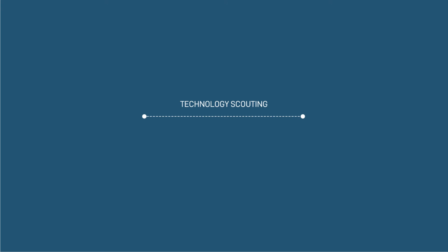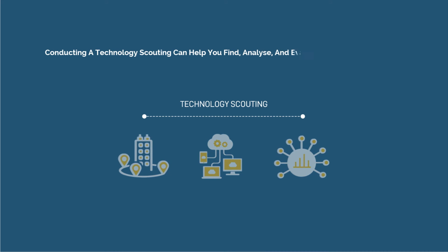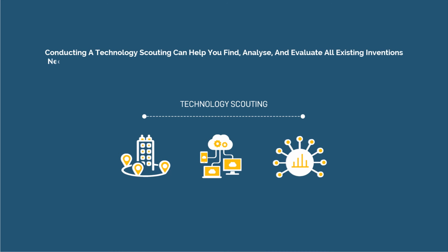The solution, in this case, is getting technology scouting done. Conducting a technology scouting can help you find, analyze, and evaluate all existing inventions necessary to start, complement, or accelerate the development of a new technology or product.